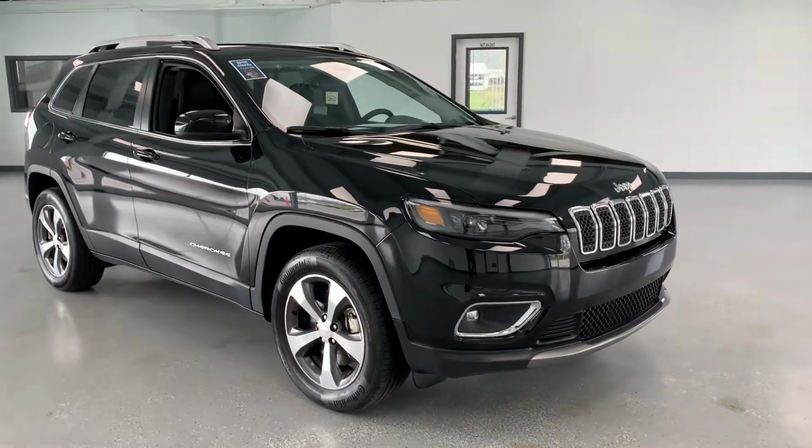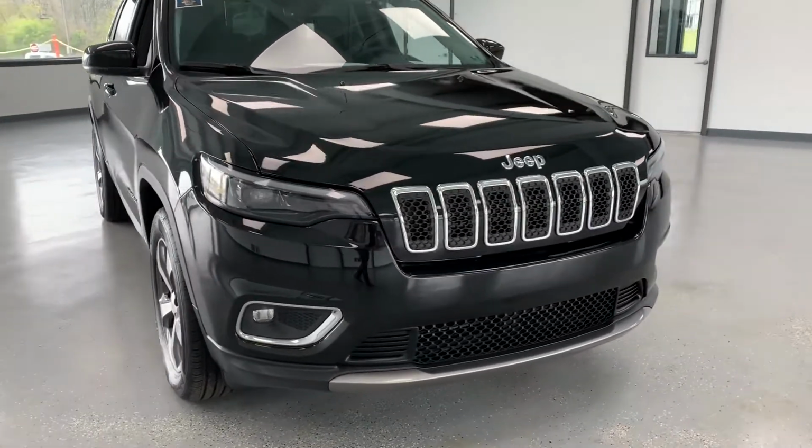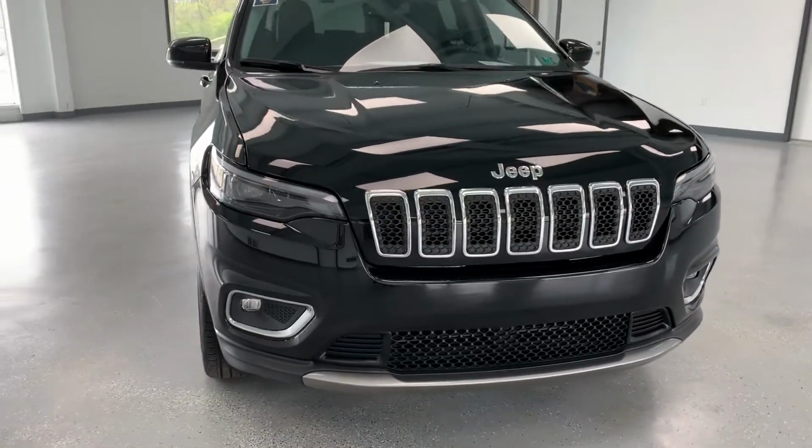This particular Cherokee is the Limited trim level. It's one of the highest trim levels offered for the Cherokee. It's going to give you a full leather interior and lots of other options that we'll go through as we go around the video.